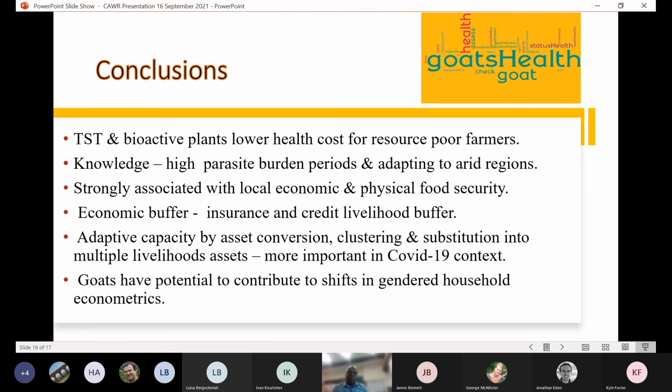In terms also of the gender aspect, we have concluded that goats have the potential to contribute to shifts in household econometrics as they are ordinarily owned and controlled by women. So improving goat productivity would improve the position of women in the household.